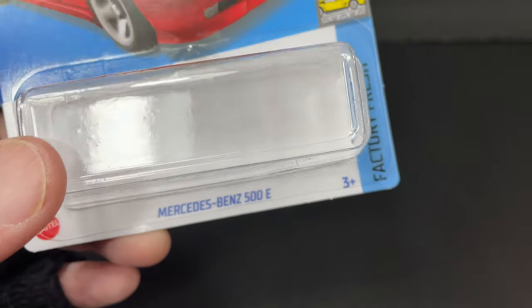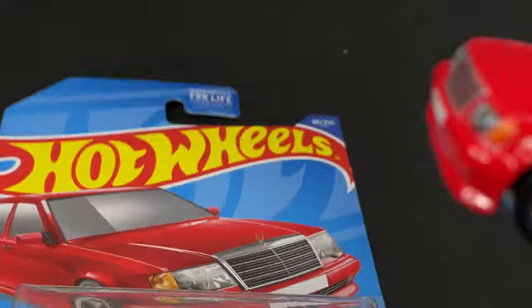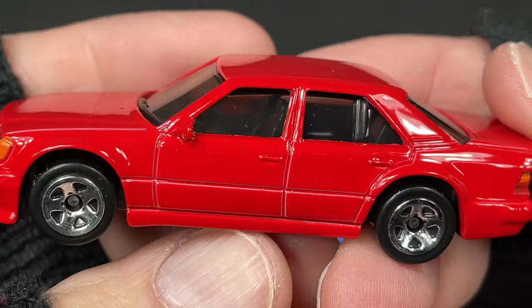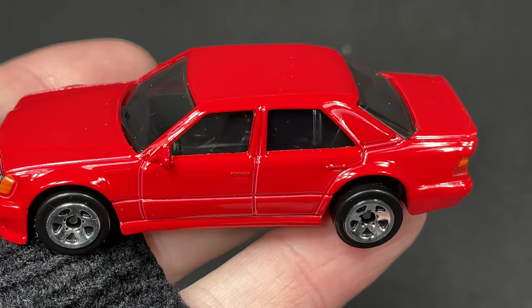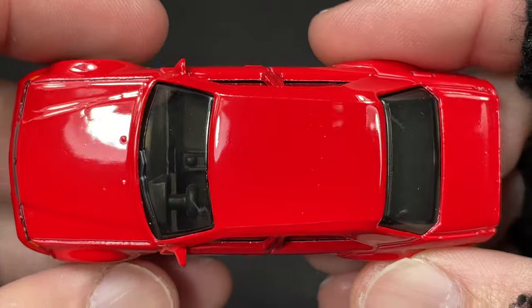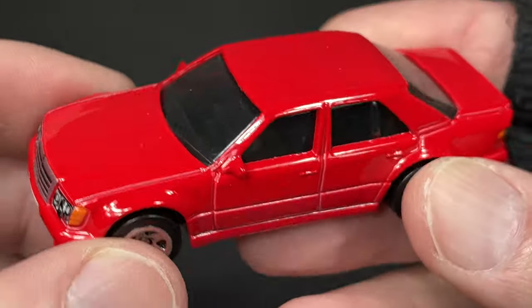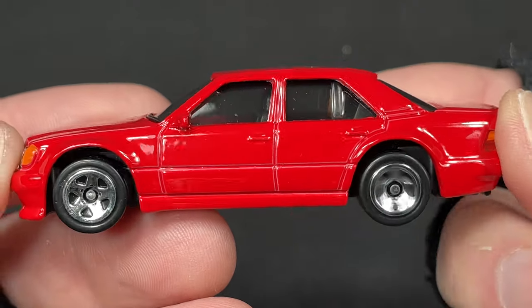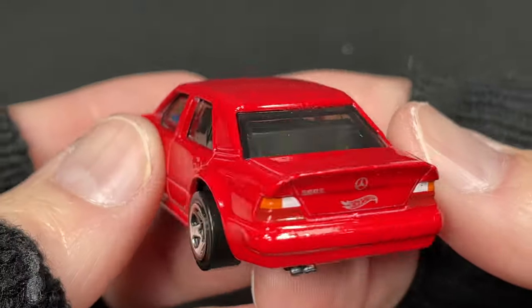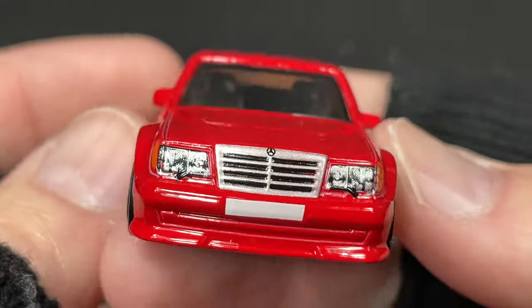Mercedes-Benz 500E from the Factory Fresh series. It looks so good in red. Look at this. Looking really nice. Here's a top view. We do have the mirrors on the side, the giant windshield wiper, four doors, all the handles are painted over in red. We do have some nice five spokes in chrome. Great looking on the back end, front end as well, not lots of details.